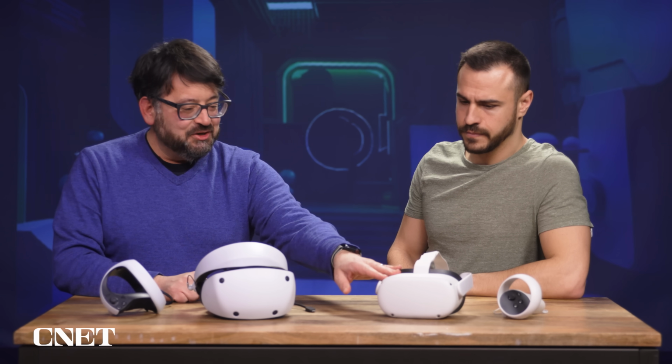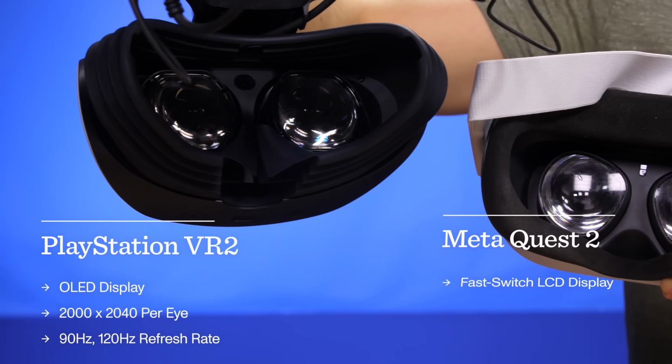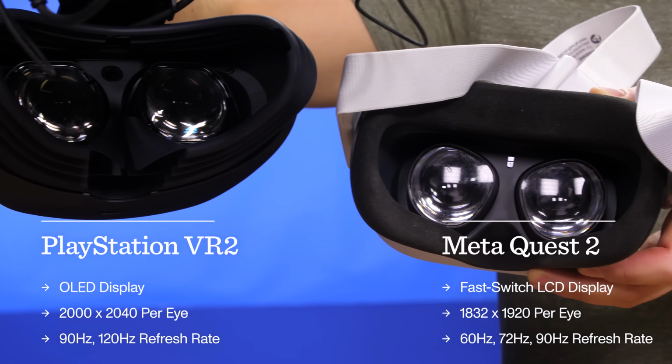This display is really good. This display is better. This is an OLED display. This is an HDR display. It's vivid. We've tried it. It really pops. The resolution is better.